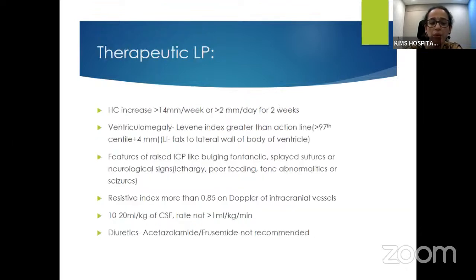So therapeutic LP is done whenever the head circumference increases more than 14 mm per week or more than 2 mm per day. It can be done for up to 2 weeks. Whenever there is ventriculomegaly or the Levene's index is greater than the action line, which is 97th centile plus 4 mm, from the falx to the lateral wall of the body of the lateral ventricle, and with signs of raised ICP like bulging fontanelles, splayed sutures, or neurological signs like lethargy, poor feeding, tone abnormalities, or seizures.